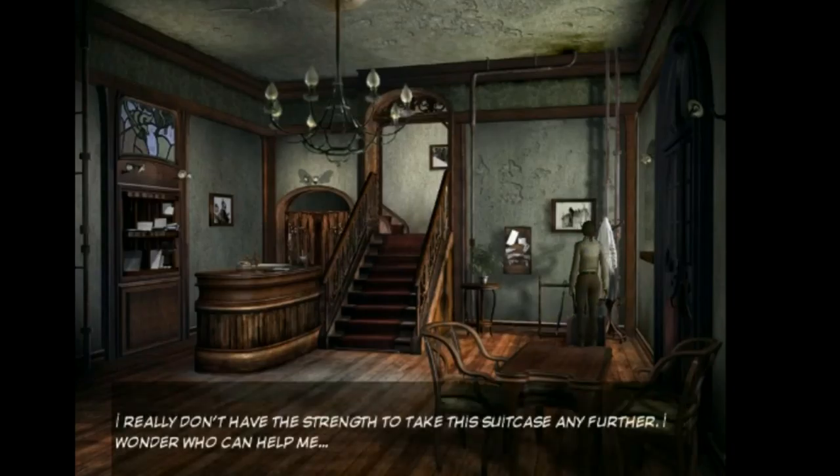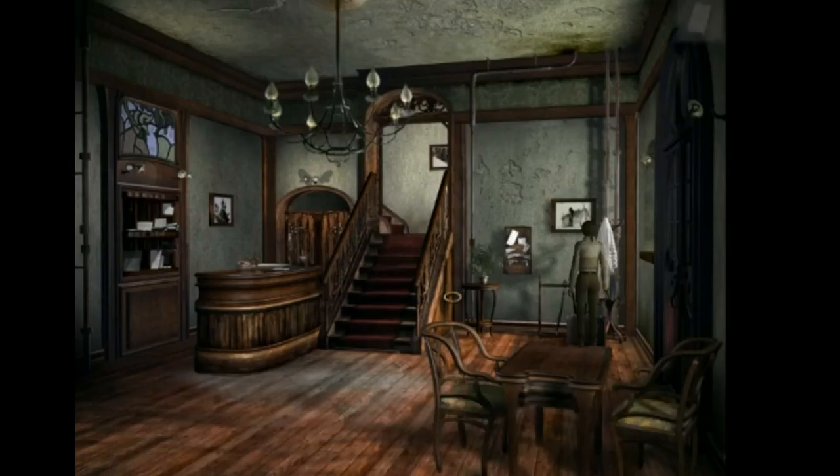I really don't have the strength to take this suitcase any further. I wonder who can help me. Yes. Don't pack so much next time.